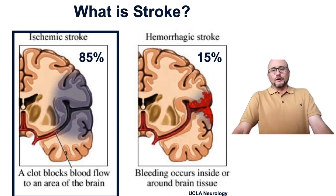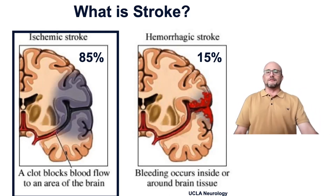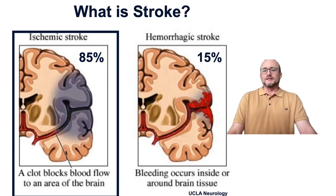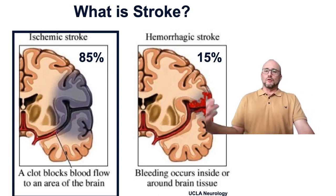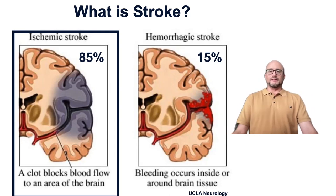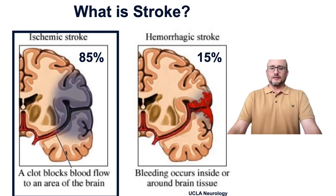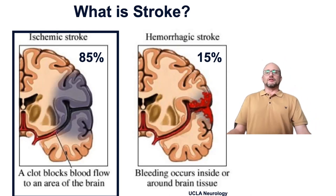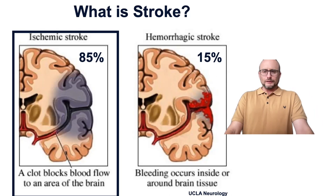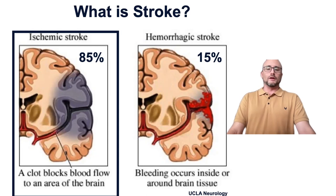The other type of stroke is known as a hemorrhagic stroke, which results from a rupture of a blood vessel in the brain, causing blood to leak out into the brain tissue and cause it damage, and also reducing blood supply to downstream brain tissue, resulting in its subsequent damage and death. So the most common type of stroke is ischemic stroke. So this treatment update that I'm going to provide to you is to do with the treatment of ischemic stroke.